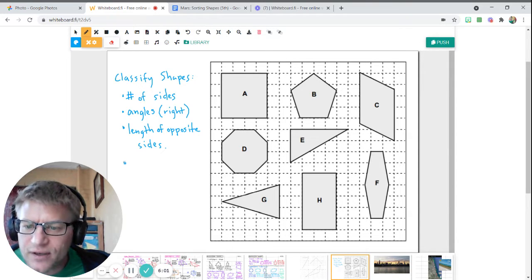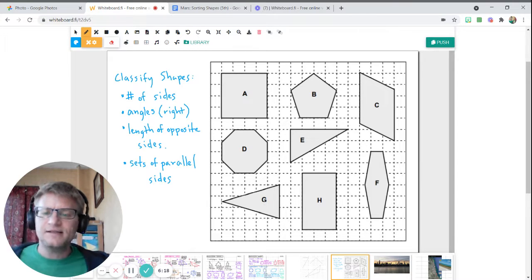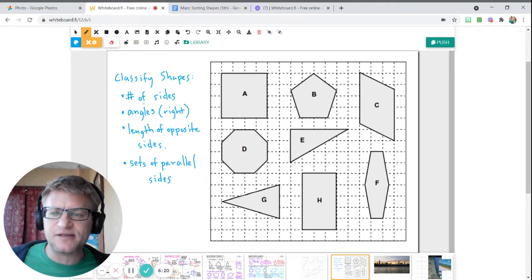And then another thing we look at, let me see, we got angles, we got that. Are the sides parallel? So sets of parallel sides. That's also very important when we classify. So this is how we classify shapes and start to talk about them. And by that classification, we start to know which groups they fall into.